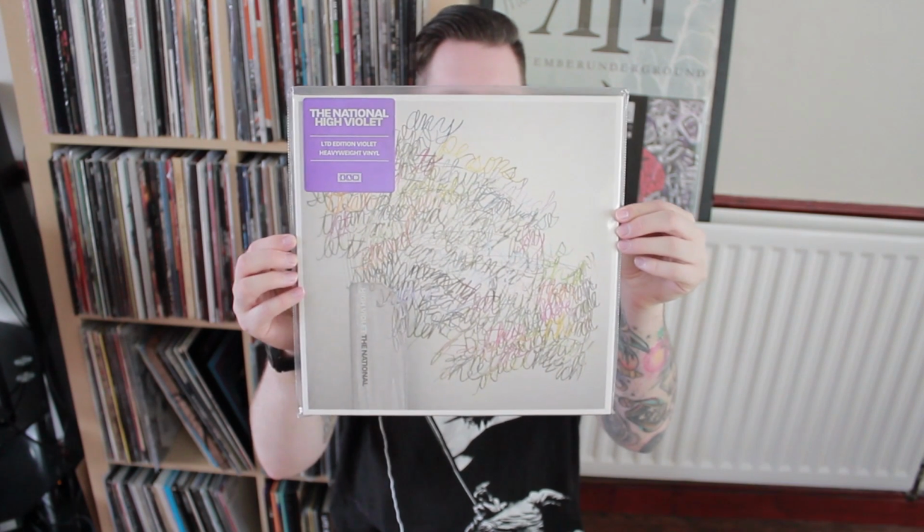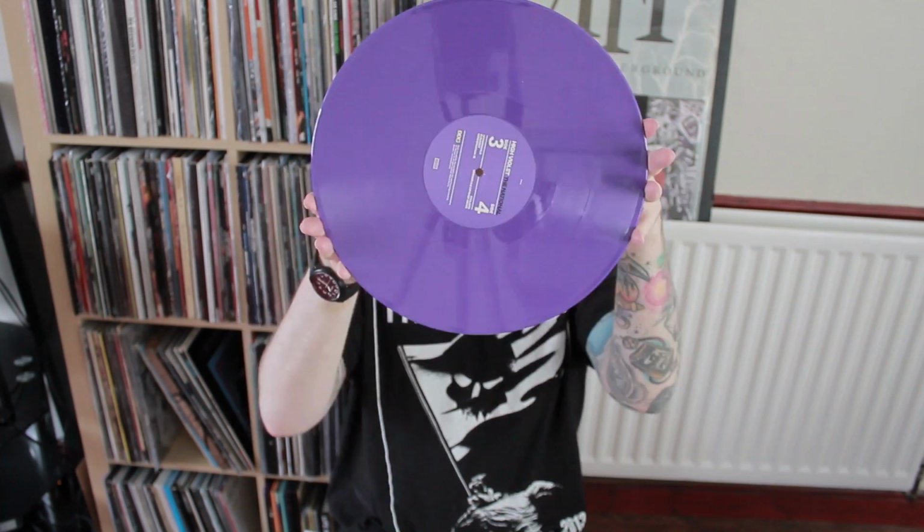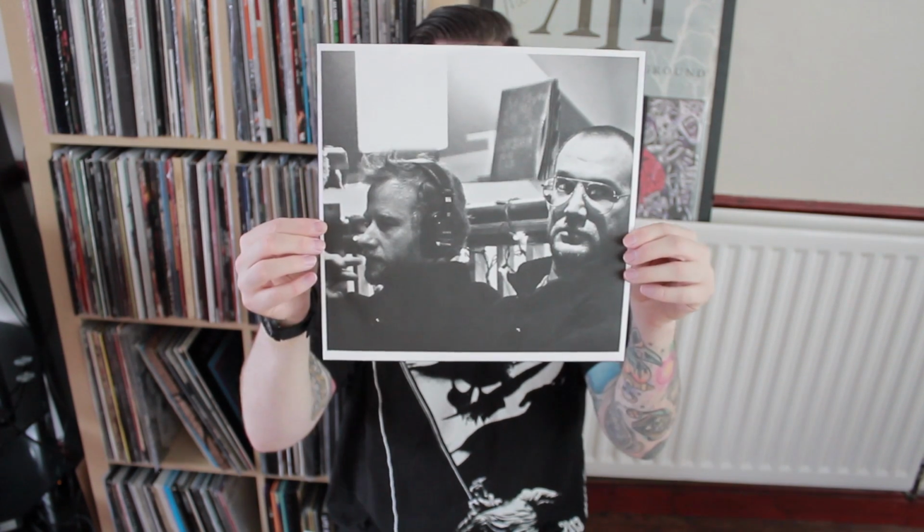Next record I have is another National record. This is High Violet. Here's the back cover. High Violet, double purple vinyl. These are the band on the dust sheets, and again here. This is the record that came out before Trouble Will Find Me. It's got so many bangers on there. So Sorrow, that they played for 6 hours for this really random big record. My other favourite tracks are Blood Buzz Ohio and England. They played England when I got to see them at the O2 in London, and that was such a great time.